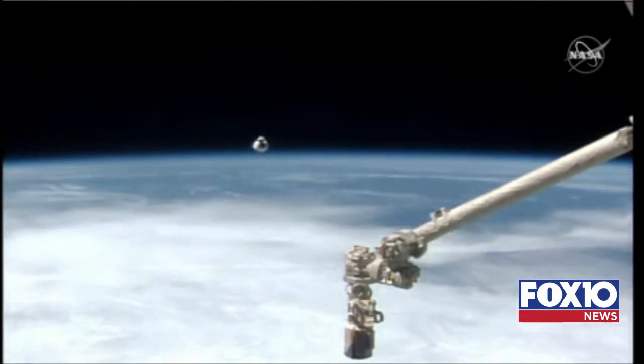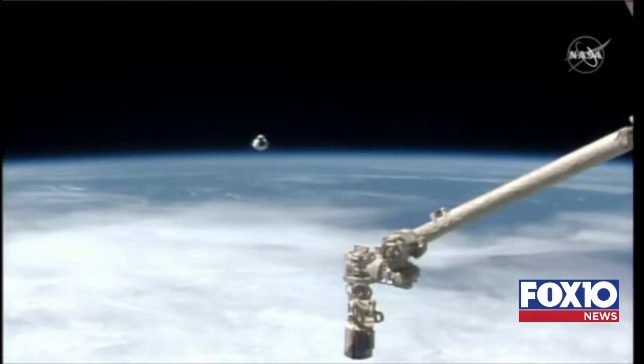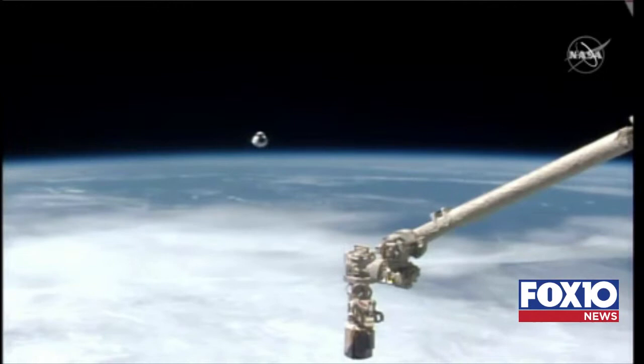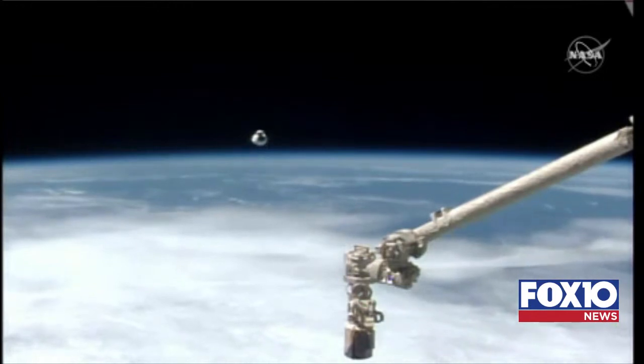Houston Station on Space Ground 2, I'm in 1.104, Crew Dragon approach and retreat monitoring. Houston copies, and we were ready for that as well.